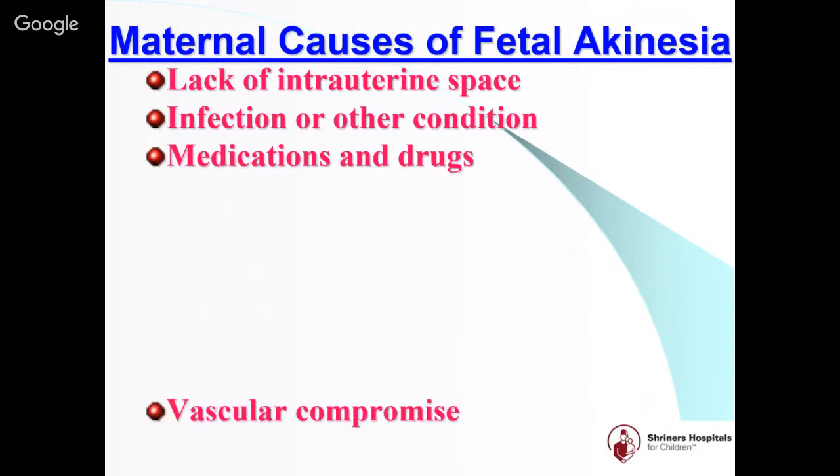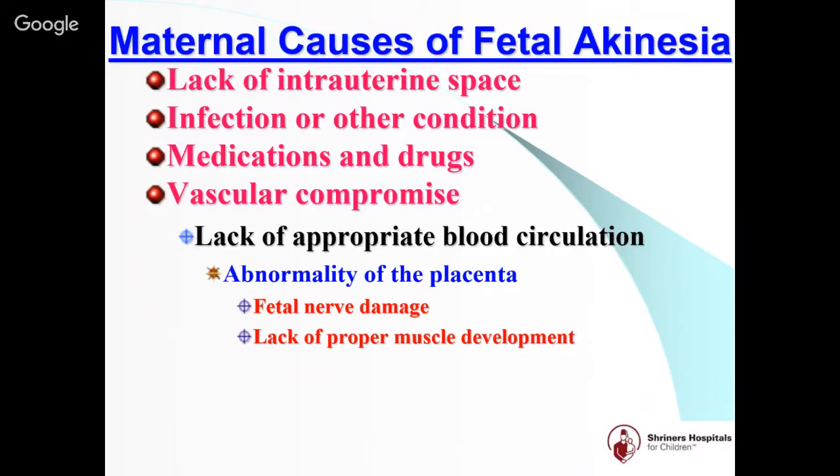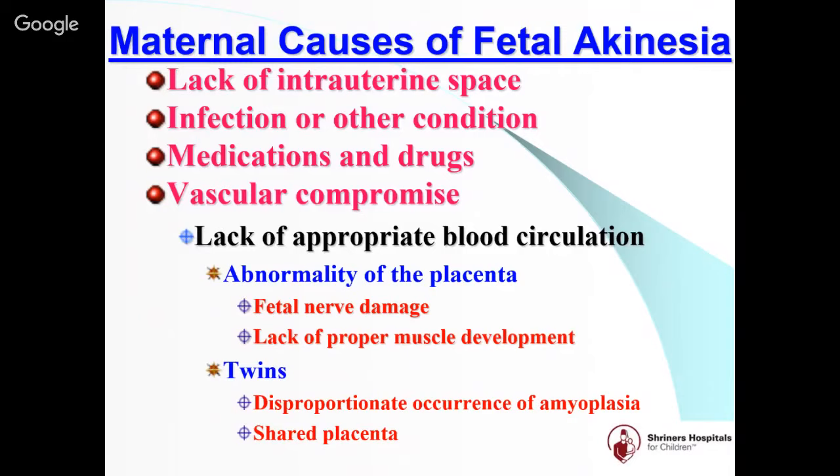And then we talk about vascular compromise, where there's not enough blood flow to the developing baby. And this we think is a very important cause of arthrogryposis. And it can lead to some placental issues. It happens a lot in twins. So here, let's talk a little bit about this.